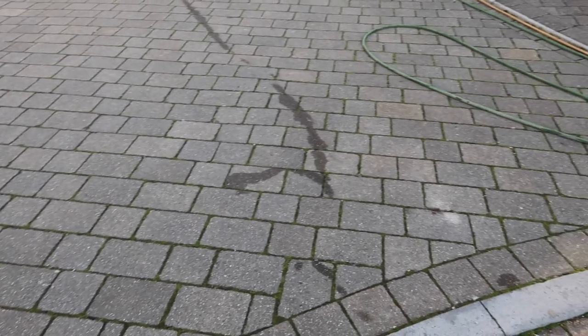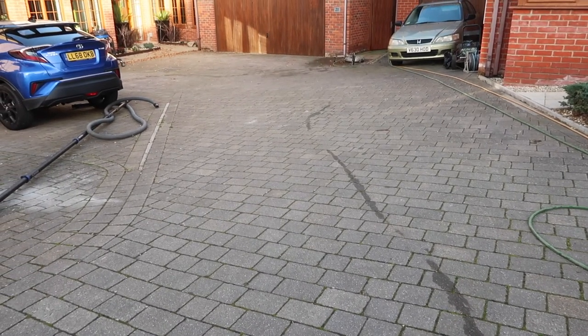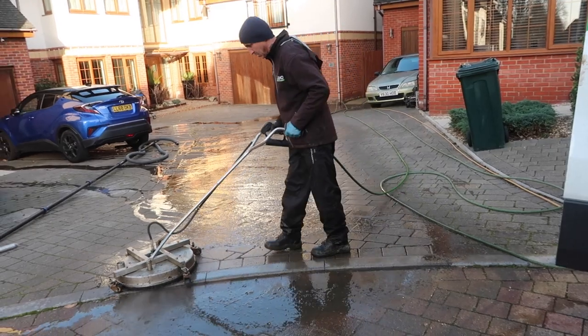This is it. This is the driveway. As you can see, what a big driveway. Interesting to see how this is going to come up. Stay tuned.